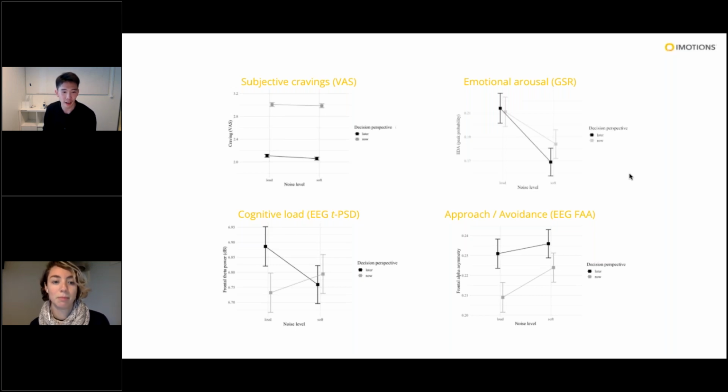On the other hand, in the top right corner, for the emotional arousal measured by GSR, you could say the opposite pattern happens. Whereas for cravings, the top-down regulation could have an effect, for GSR there was more the bottom-up strategy. So the noise level manipulation had an effect. Basically, participants were more aroused during the loud noise condition, which is not surprising, I would say.